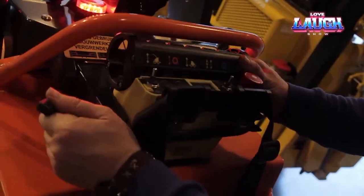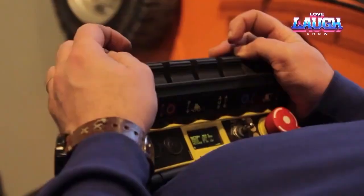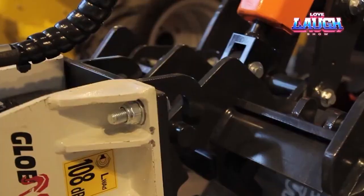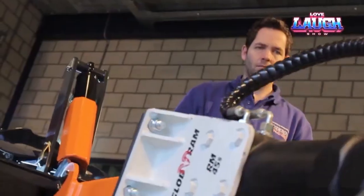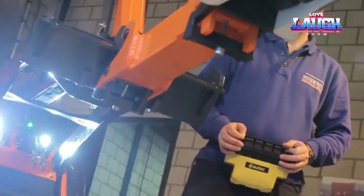It is much more interesting to watch the Sherpa 100 EHD at work because it is equipped with a wide variety of attachments. It can be used for dismantling, transporting, and loading bulk materials or pallets of cargo in just a few minutes.